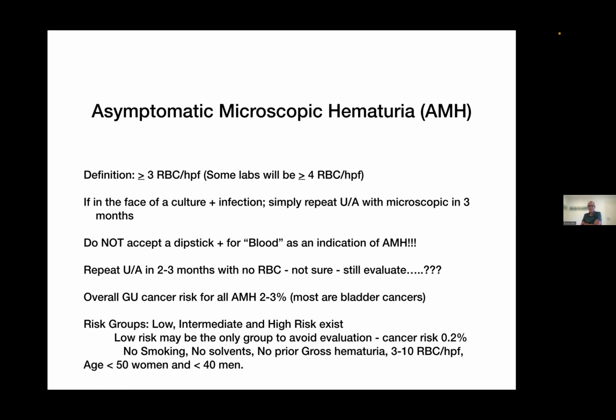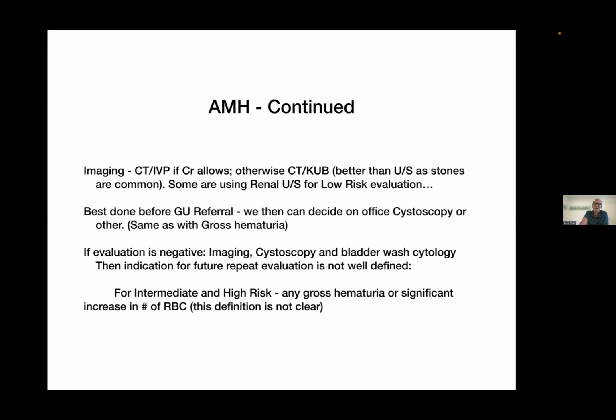cystoscopy in that group. They do get a CT-IVP. Sometimes we may just do an ultrasound, but it's not common. Most of these people don't fit into the low risk group. But again, less than 50 in women, less than 40 in men, a few red cells, no smoking, no solvents, then a renal ultrasound may be good enough. But that's sort of a decision for us to make. We talked about CT-IVP.